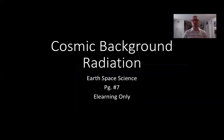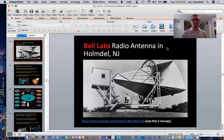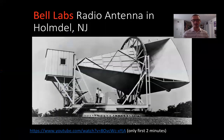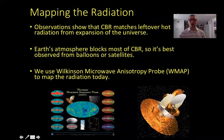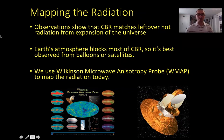Moving on, back to finishing cosmic background radiation on page 7. Here is the Bell Labs antenna, some background on the Big Bang. Well, actually, we'll get to that in a little bit. We'll get to that first video here. I got 2 videos today. So if I look here, guys, again, we need to make sure we write what's in yellow, okay? Mapping the radiation, I think that's what it says.